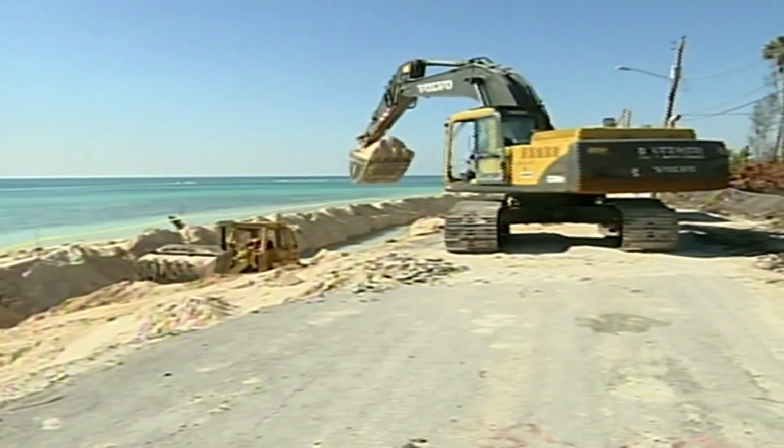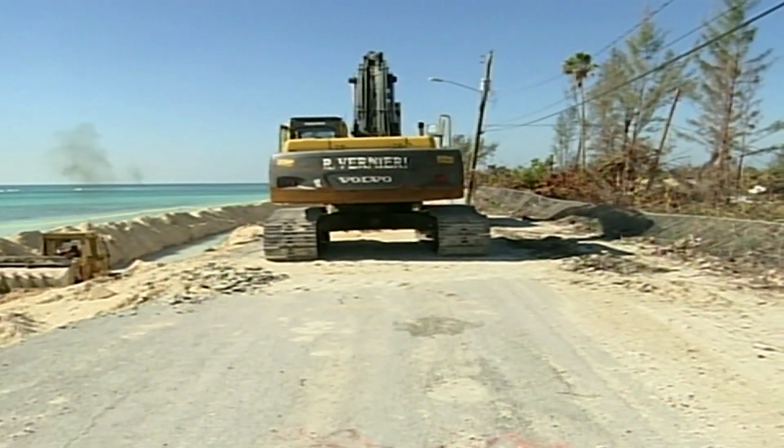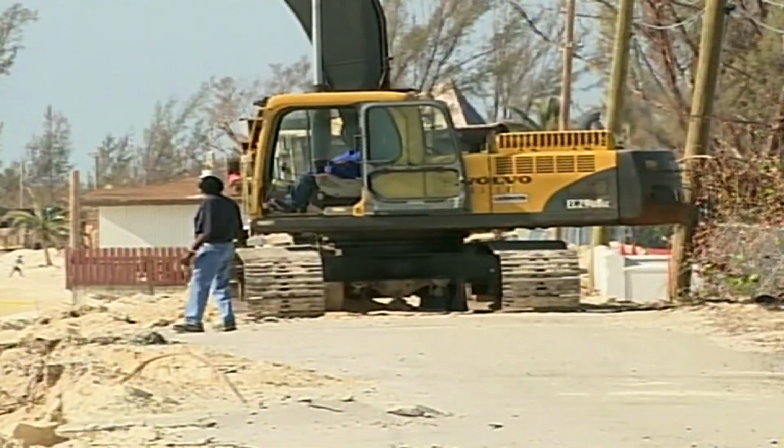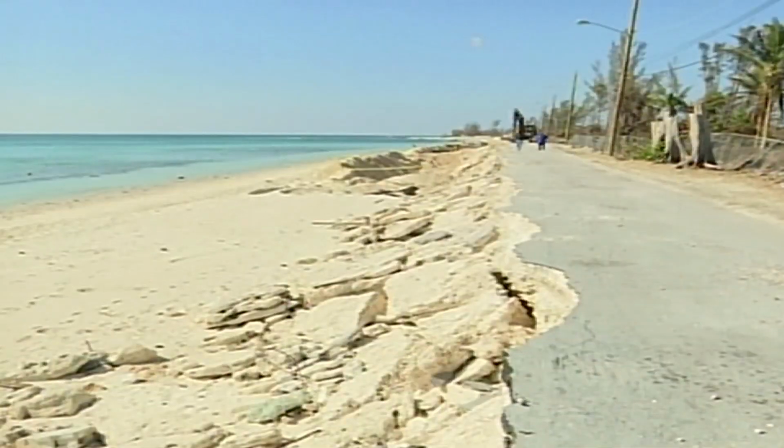The construction of the long-awaited seawall for the Smiths Point community is finally coming to fruition. Smiths Construction was awarded the contract in June of this year, and project manager Teneil Smith says that although work was delayed due to Hurricane Matthew, it has picked up and is progressing smoothly.